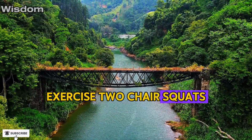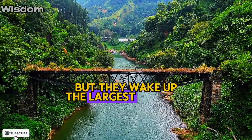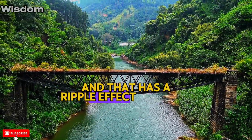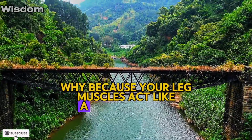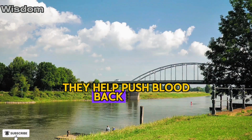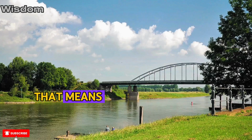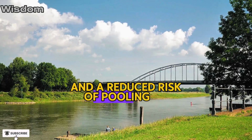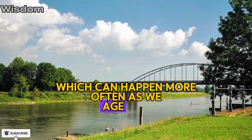Exercise 2, chair squats. Chair squats might not look like much, but they wake up the largest muscles in your body, your legs and glutes, and that has a ripple effect straight to your heart. Why? Because your leg muscles act like a second heart. When they're strong and working well, they help push blood back up to your chest, easing the load on your actual heart. That means better circulation, lower blood pressure, and a reduced risk of pooling or clotting in the legs, which can happen more often as we age and move less.